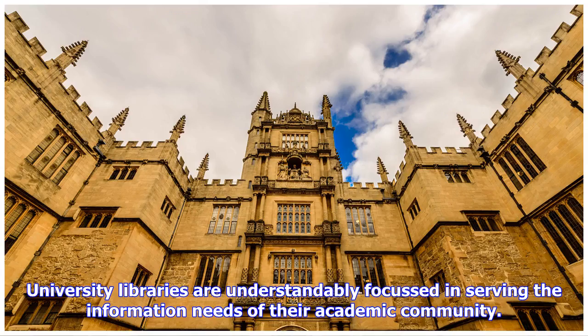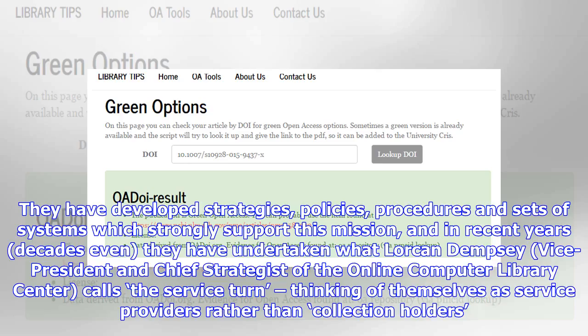University libraries are understandably focused in serving the information needs of their academic community. They have developed strategies, policies, procedures and sets of systems which strongly support this mission, and in recent years, decades even, they have undertaken what Lorcan Dempsey, Vice President and Chief Strategist of the Online Computer Library Center, calls the service turn, thinking of themselves as service providers rather than collection holders.